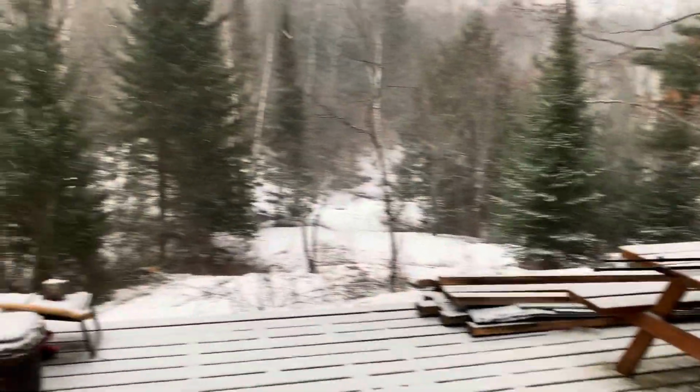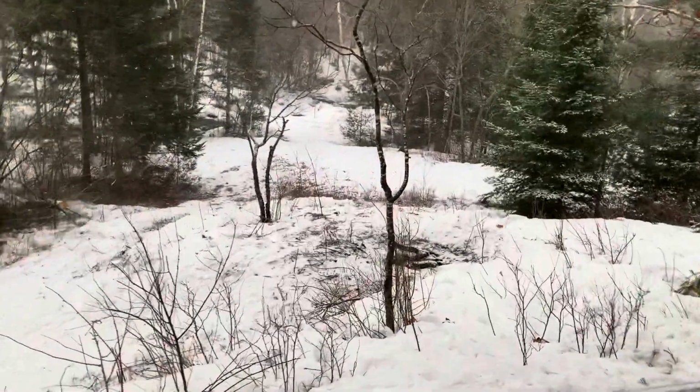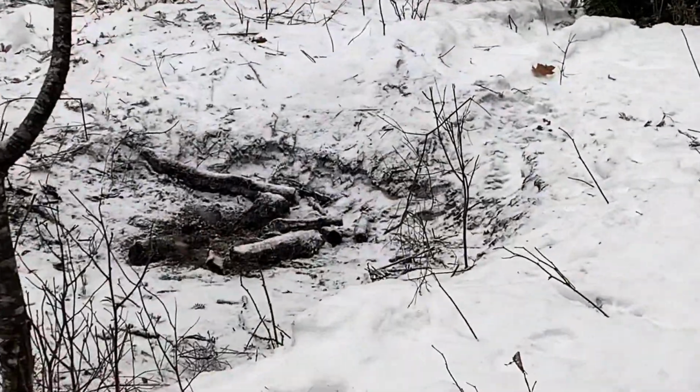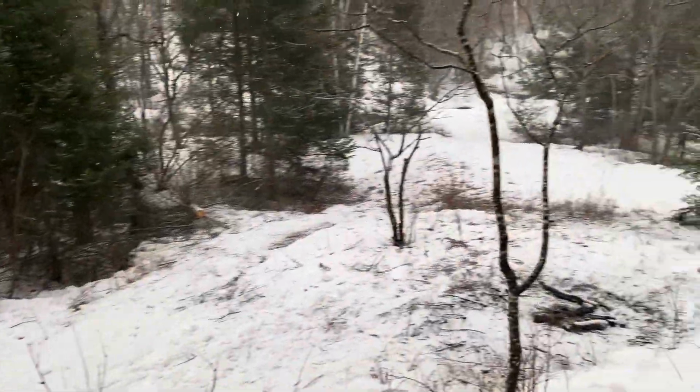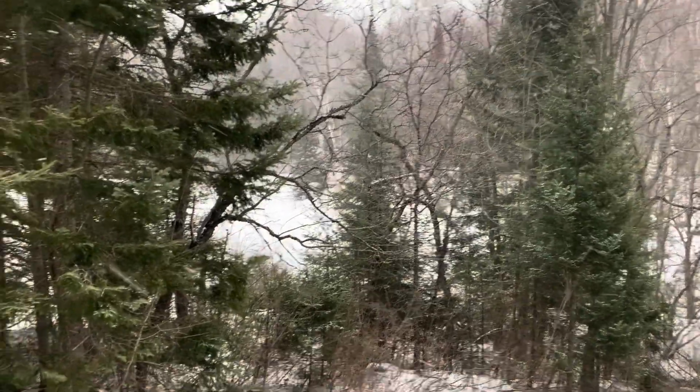It was a good night. All the trees got cleaned up. There's the pit, what's left of the two trees there. Snow has been falling at quite the rate, so if we don't get out of here in a bit, we could have issues with the truck.